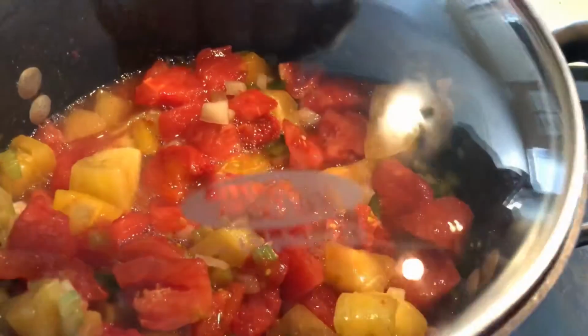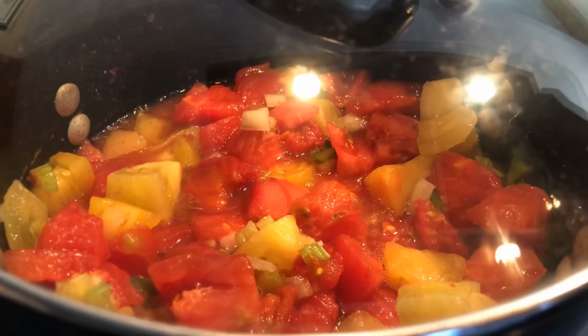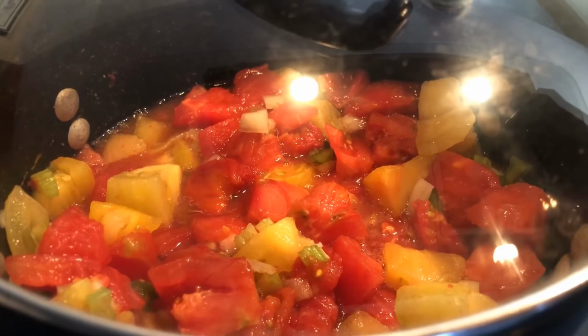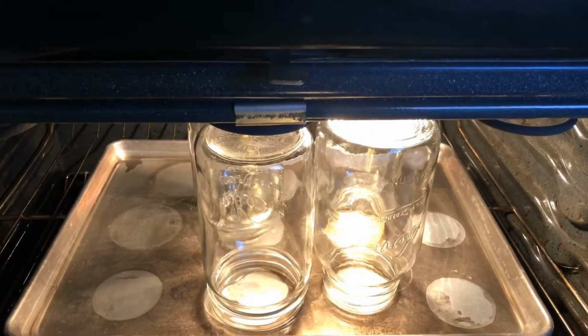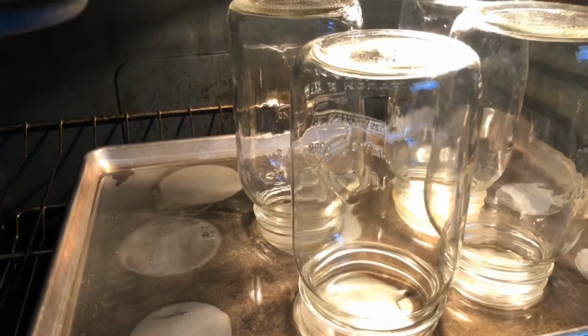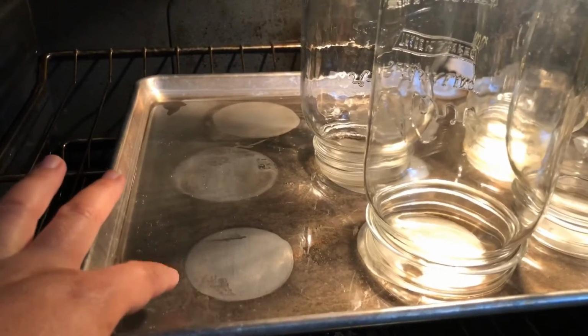Cover it. Cook this for 10 minutes, stirring occasionally to prevent any sticking on the bottom. Get some jars sterilizing in the oven. I'm using quart jars, but you can also use pints. What you need for this is a baking sheet, your quart or pint jars that are clean, straight out of the dishwasher, and then hot water in here.